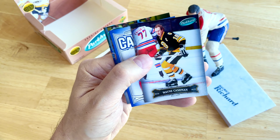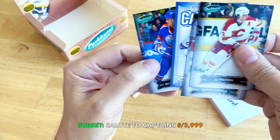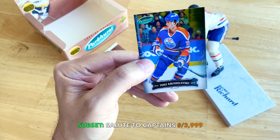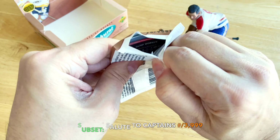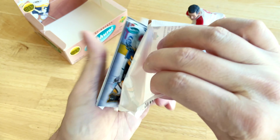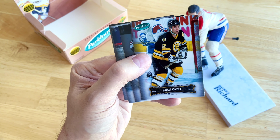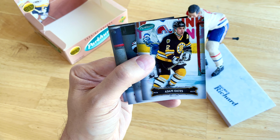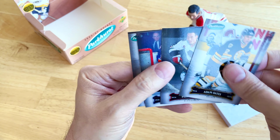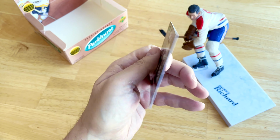Al MacInnis, Wayne Cashman, the Brad Park captain wearing a mustache, and Mike Krushelnyski. All right, last pack, guys. See if we have anything other than base in this one. Probably a base pack. So we have Adam Oates with, I love it because they have a lot of alternate jerseys. Pierre Pilote, Duane Sutter, and the Gump Worsley to close us out.